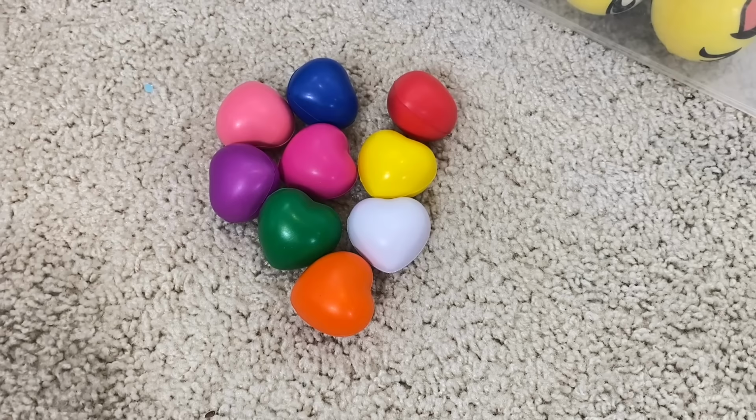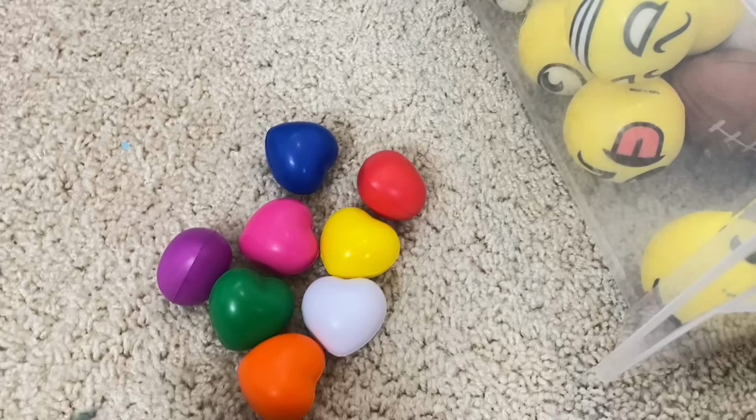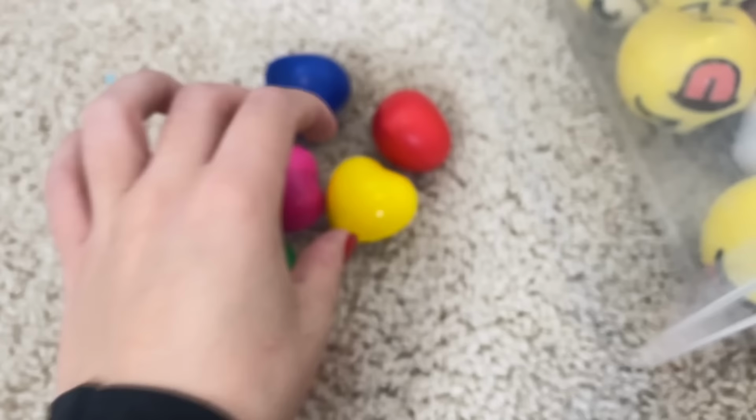My favorite color is pink, so let's see what mine is. So mine says strong, smart, and fearless. Okay, that's so sweet. I like that one. My second favorite color out of this bunch is probably white. Yes, I can do it. Honestly, I love the motivation there because my hand is already starting to cramp up a little bit and we're only on drawer number 1, so yeah. I love the little inspirational message.